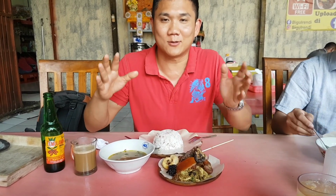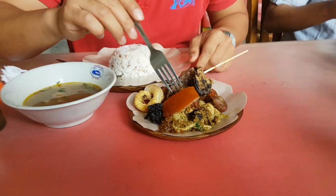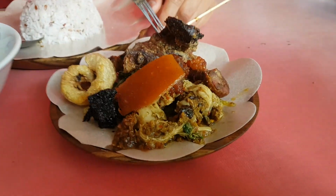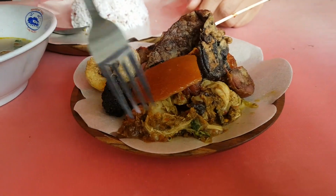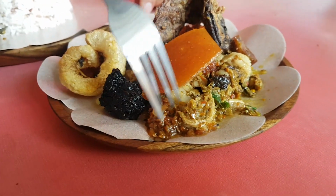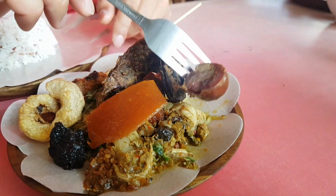Okay, so my friends have taken me here to eat some babi guling, which is a special traditional pig. So we've got our crispy skin, some sort of meat, blood, the babi guling, the herbs and spices, and sausage.